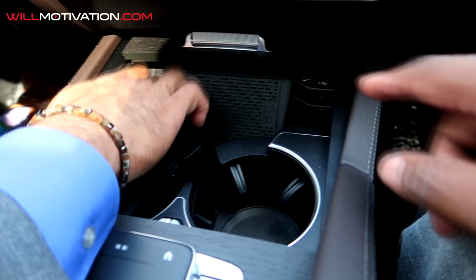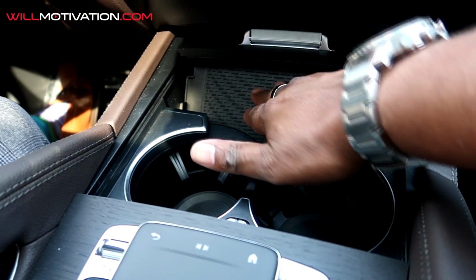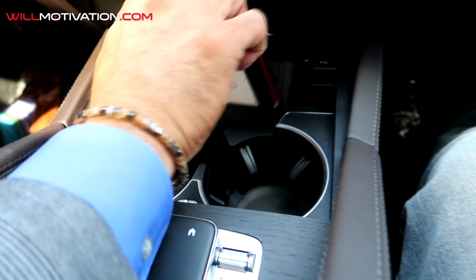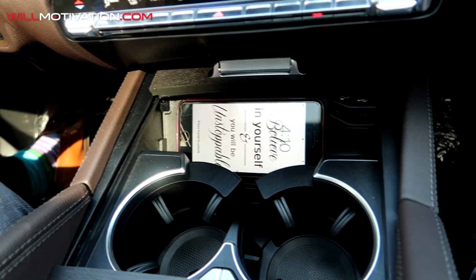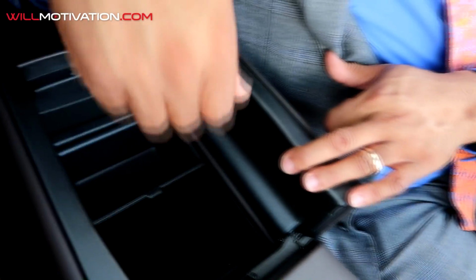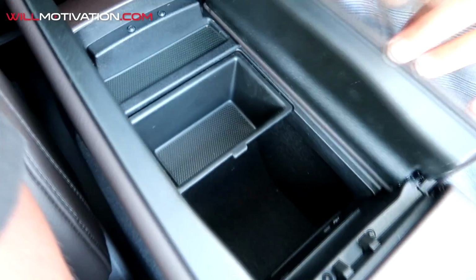Exactly. You also have the automatic charger. So you got Apple CarPlay, Android Play, and your automatic wireless charger. Your cup holders are extra large. Look at that, it starts charging automatically. I like that. Just sitting it there, ding. That's dope. You have storage. You got more plugs in here. Look at your storage down in there. You got your USB hookup.